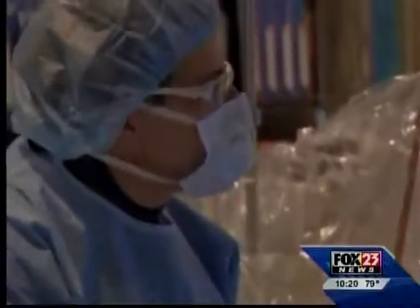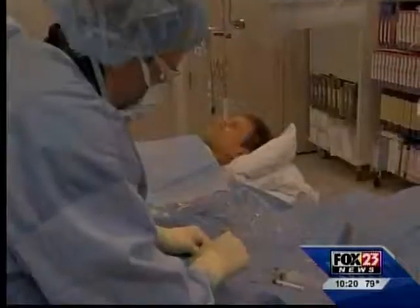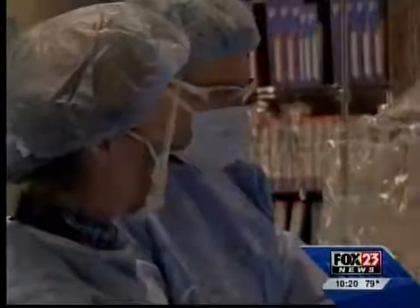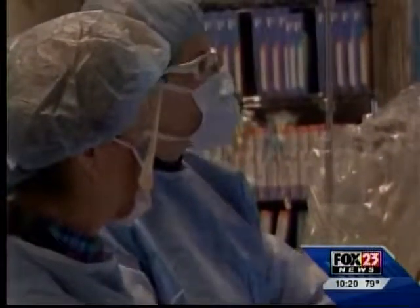Instead of the traditional technique where doctors reach the heart by inserting a catheter through the femoral artery in the leg, Robert had a wrist angioplasty. Doctors thread a tiny balloon through the catheter and guide it into the blockage. This is the area that was narrowed, that now has a stent.